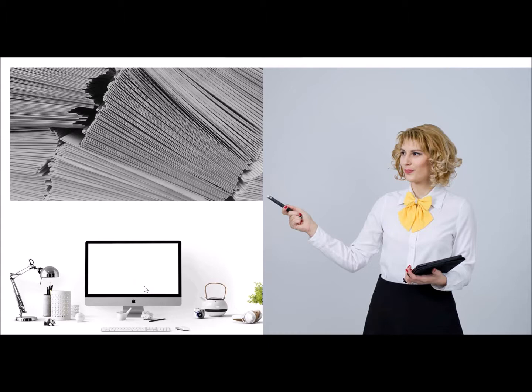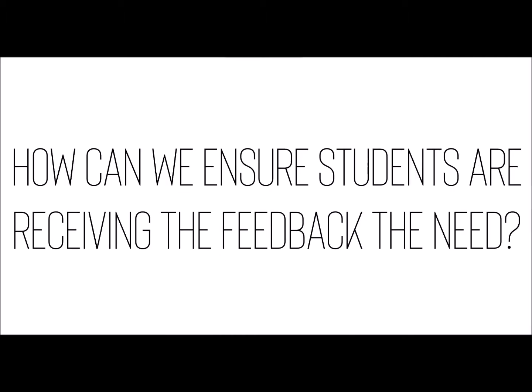Now, there has to be a reason for this, and it's because the translation from all the work that the teacher is doing is not making it into the screen of the students. They do not know how to receive this feedback and how to apply it, and that's what we need to help them achieve. So how can we ensure students are receiving the feedback they need? Well, this is going to happen in the classroom.